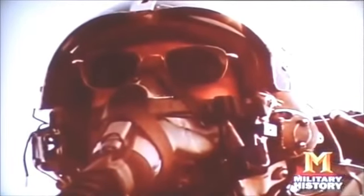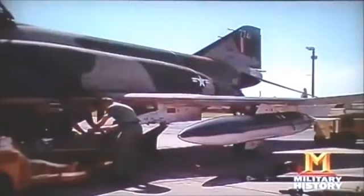Contrary to what you would read in the press, we were very careful of how we hit our targets. We took pride in the fact that we could accomplish our mission exactly as we were told to, and we were very careful to make sure that we hit specifically what we were supposed to hit.